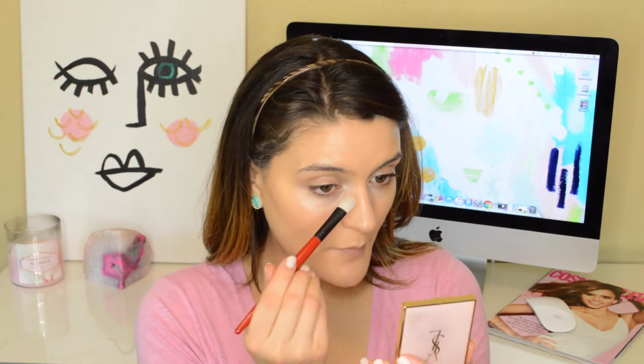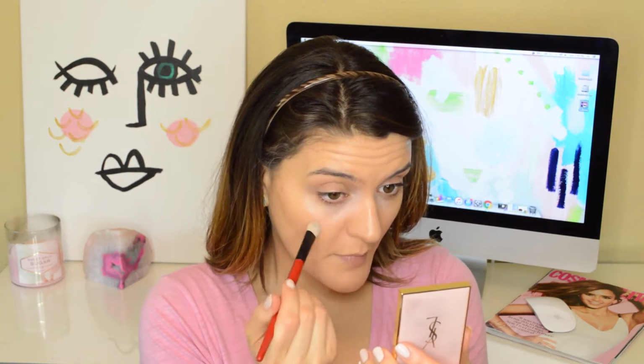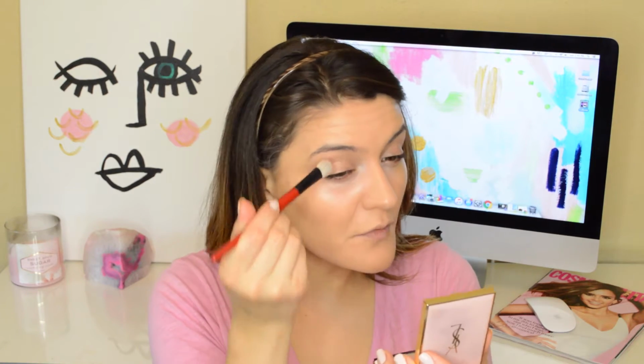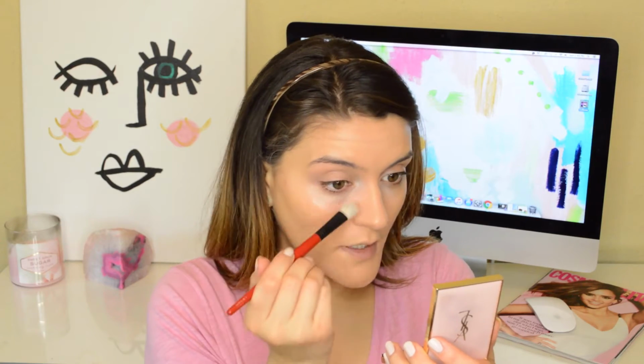I know color correcting is super in right now. For me, I feel like this is the only color correcting I need. Hakuhodo Sephora Pro, like the small concealer looking brush. I'm really not sure if these are still available, but if they're not, I would recommend using a beauty blender because that works really nicely to blend out this thick cream.